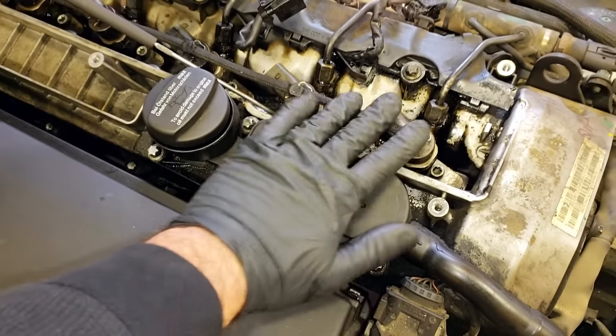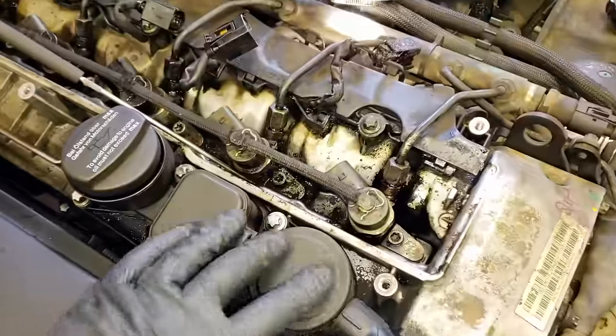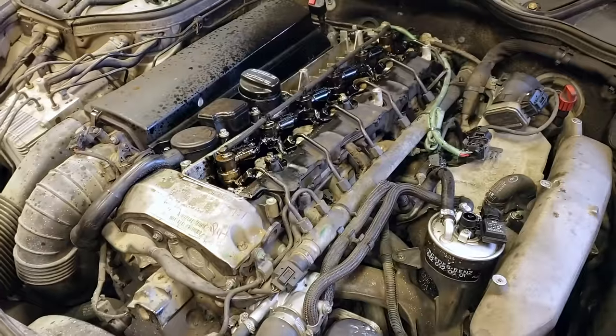And the reason I haven't removed anything else is because I plan on running this engine again after I'm done, just to get it back up to operating temperature before we start to remove these bolts. You want the engine warm before you do that, so you don't strip out the head. All right, guys, we gotta act fast.